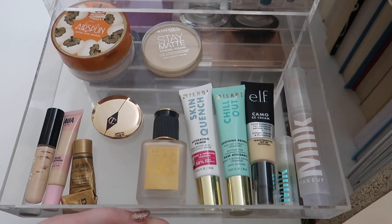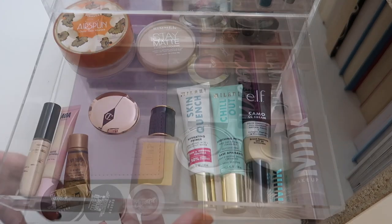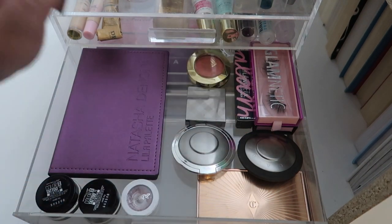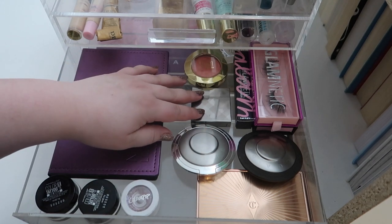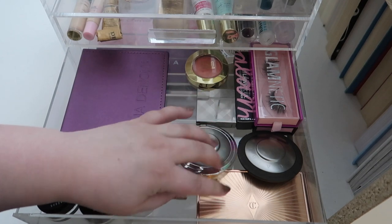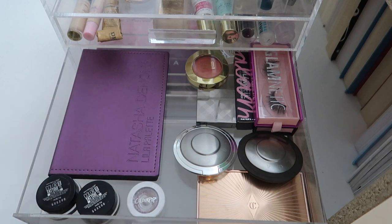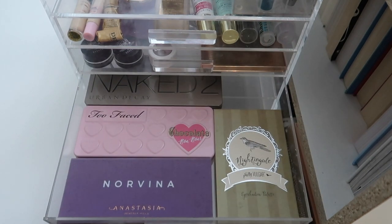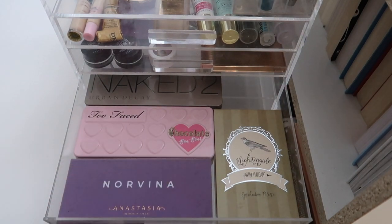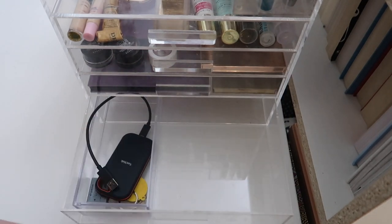Up here in drawer number one, we have all of the new primers, the foundations, the color corrector, and then our powders. Down here in drawer number two, we have the Glamnetic lashes and the liner for those that I got in PR. We've got the Milani Baked Blush. We've got the Burberry, I'm calling it a contour, I'm gonna keep calling it a contour, our Becca blushes, a Charlotte Tilbury Filmstar Bronze and Glow, my Pan That palette, my brow products, and then the ColourPop Super Shock Shadow. These fit so perfectly, it's kind of crazy. So I've got the Naked 2, the Chocolate Bon Bons, Norvina, and then the Nightingale palette. And then actually, there's nothing down here other than my electronics over here.